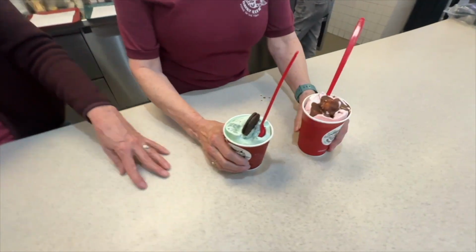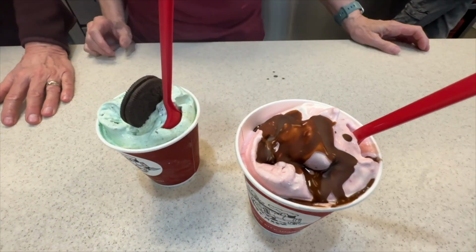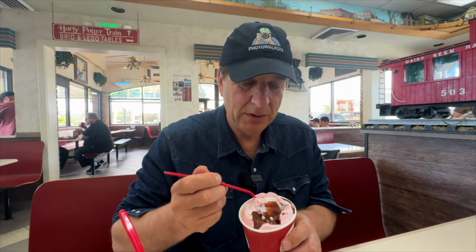Look what we have there. Look at that. Do those shakes look photographable? Two shakes, because why would you just get one? I've got the mint Oreo and I've got the chocolate-covered strawberry. Where would you even start? I got to be the chocolate-covered strawberry because it's not something that you see every day. Wow.